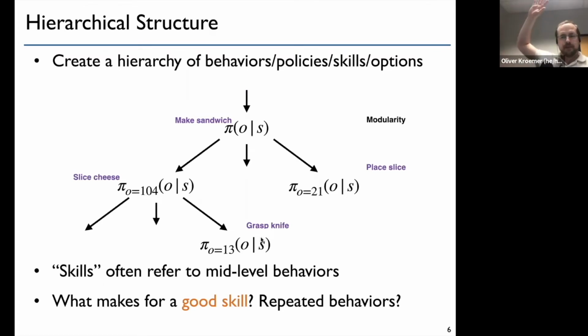Raise your hands if you're familiar with the options framework. All right, so I see a couple of hands.